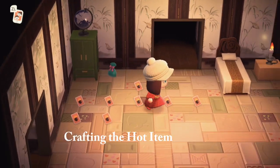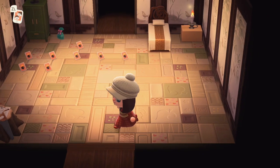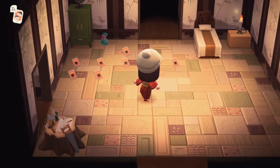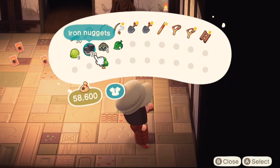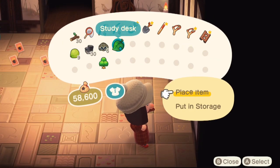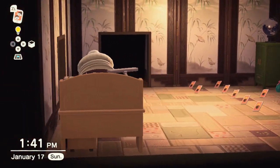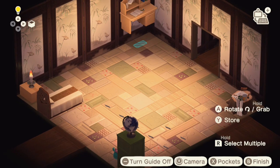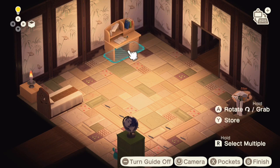Let's craft, oops. Do we have? And I'm gonna pick this up because I'm gonna show you how to use that. So any furniture that you can put in the back, maybe. Okay, let me tell you something. When you have expensive furniture like this in your pockets, and you have a good relationship with your villagers, they will ask to buy that furniture and they will pay you a very small amount of bells for it. So you're gonna lose money.